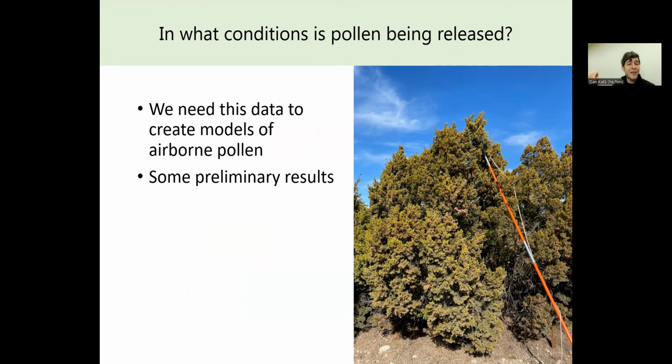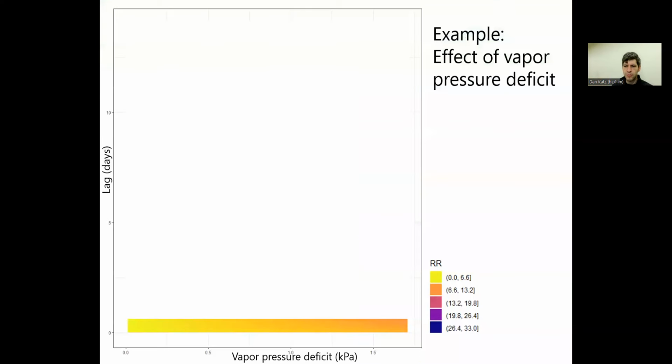That's that thing where you shake the twig a little bit and see how much pollen comes out. That is exactly the kind of information that we need a bit more of. And so I want to show you first a little bit about what it is, and some of the things we can do with that. So let me show you some preliminary results here.